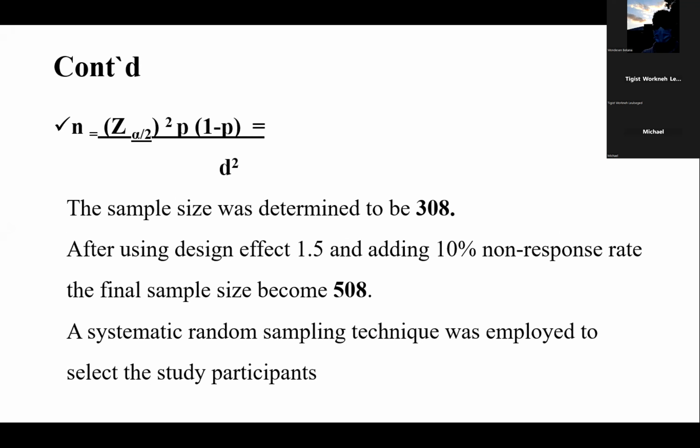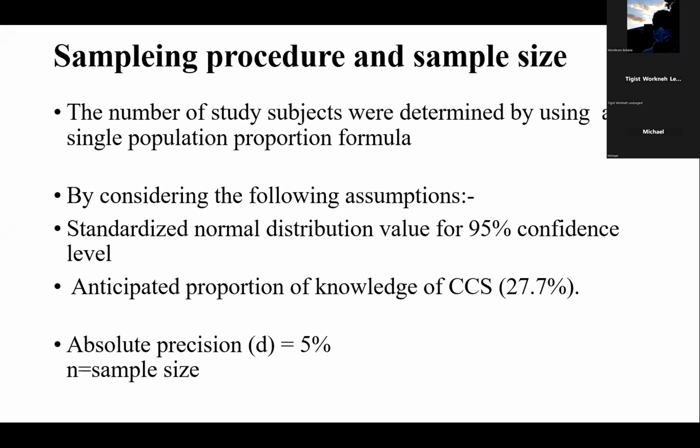I think you should go one slide back. The proportion that you used was for knowledge of cervical cancer screening. What we're assessing as an outcome here is not knowledge of cervical cancer screening. There's actually a bit of a confusion with regard to the outcome. We will see that, but here knowledge is not our outcome. The proportion that we should be looking for from other studies is the practice or the barrier proportion, not the knowledge. So this should be corrected.